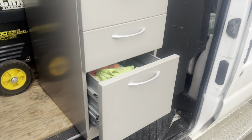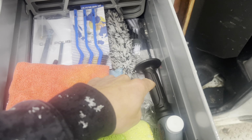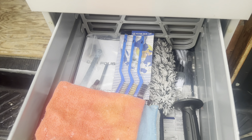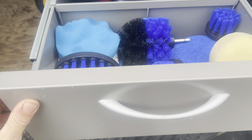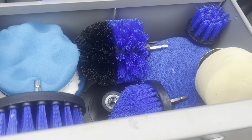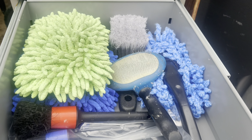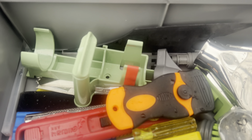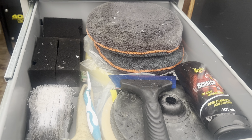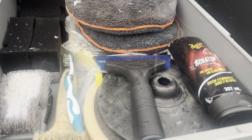Over here we got this little shelving unit. In the bottom I just got a bunch of microfiber towels, extra attachment for my polisher, and just a bunch of wire brushes and stuff like that, a little wheel cleaning brush. In the middle drawer we got drill attachments here, brushes and stuff. We got a bunch of car cleaning mitts, a couple more brushes, little dog hair brush. In the top drawer, a bunch of extra attachments for my steam cleaner, and we got a bunch of my window tinting tools, more polishing pads. I have too many of these, and some tire shine brushes over here, a little toothbrush, squeegee.